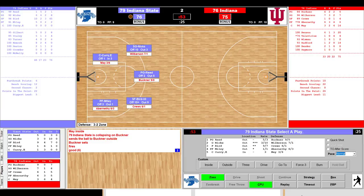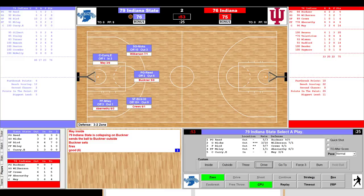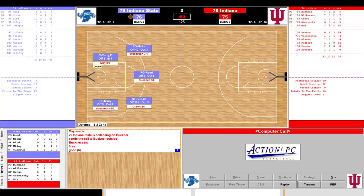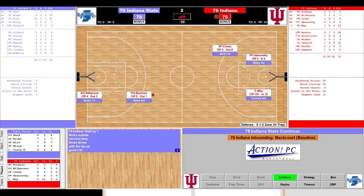Nick Wilkerson, let's go drive. Now, we're going to work it to Bird anyway. Only two stars out of three, but we're going to go to Bird. Nick's outside. Nervous. Nick drives with the layup. It's up around the cylinder. And down! What a play by Nick. He couldn't go to Bird. He drove to the hoop and he gets the layup. 78-75. Hoosiers trail by three.